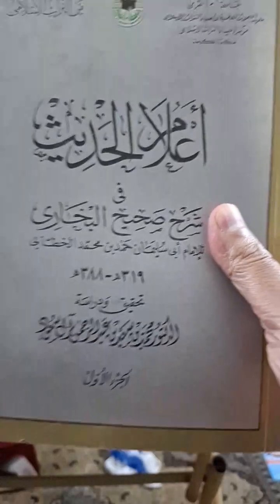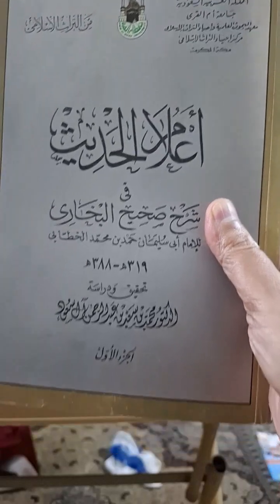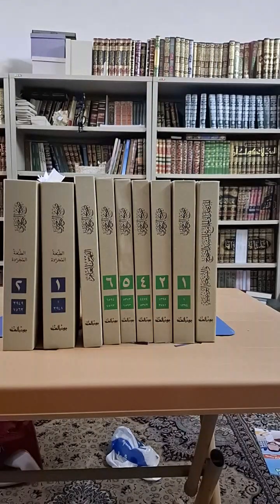So before me is this sharh of Sahih al-Bukhari by al-Khattabi. So al-Khattabi died 388 Hijri, right? Some 130 years after al-Bukhari rahimahullah. He narrates Sahih al-Bukhari, and this is his sharh of Sahih al-Bukhari. He says, حدثنا خلف بن محمد قال حدثنا إبراهيم بن معقل النسفي قال حدثنا محمد بن إسماعيل. So he narrates the same Sahih al-Bukhari through the chain of Ibrahim ibn Ma'qil al-Nasafi rather than al-Farabri.